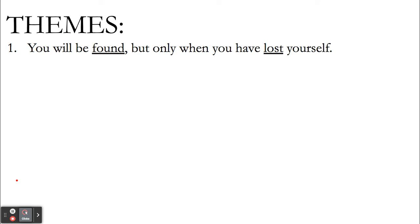Then she hears the spinning wheel and finds the stair. Right? It's only when she's beginning to freak out and has lost everything, and she literally says, "I'm lost, I'm lost," that then she is found. And there's something there. I'm not going to go any further than that. But there's something there about like, you will be found, but only when you've lost yourself. And we need to unpack that, especially if this grandmother represents a God figure.